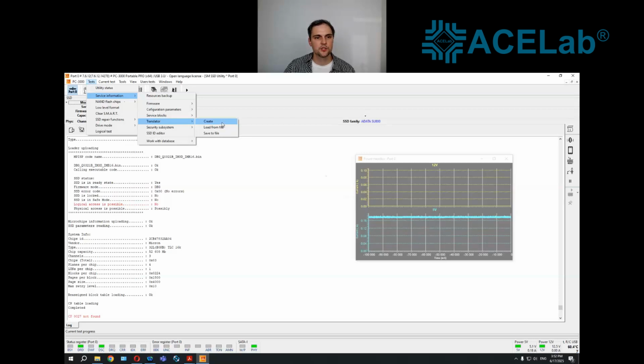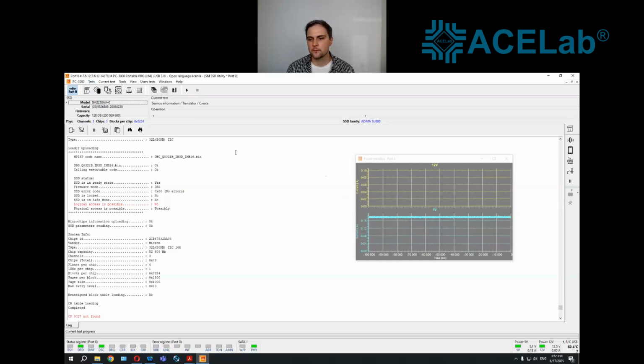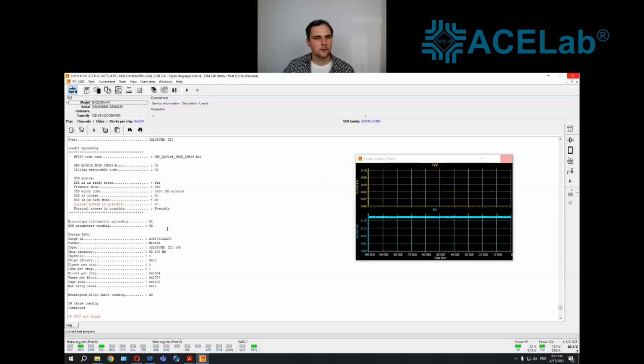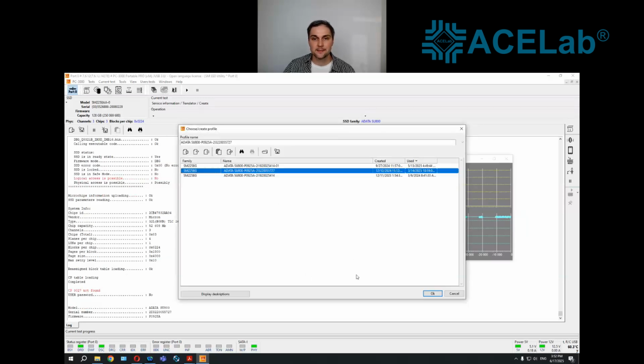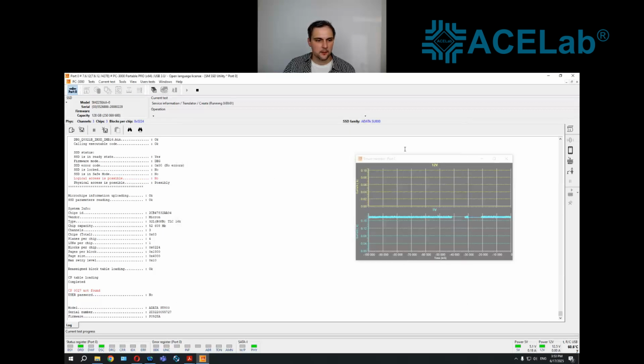So I am starting the translator regeneration, and our utility will automatically read the internal service area blocks, which contain information about relocated sectors, about some firmware parts, information like the growing error list, primary error list, and so on. And after that, when the process is complete, it will be possible to check the drive data access. So we are going to save all these resources from the SSD into the drive profile, which is located on our computer. And now let's wait.